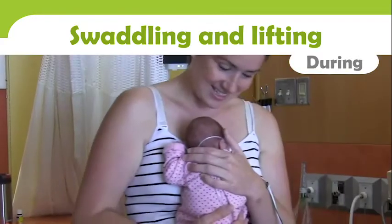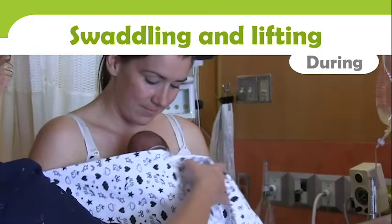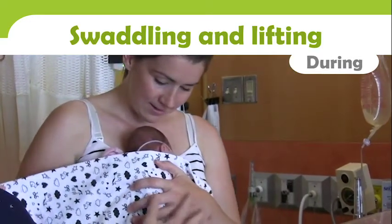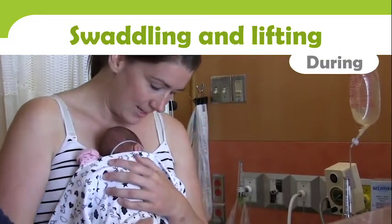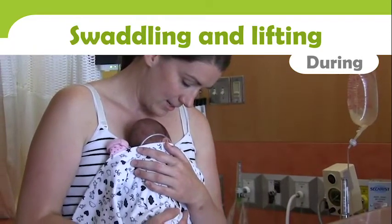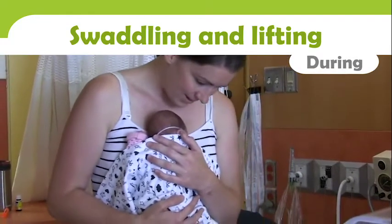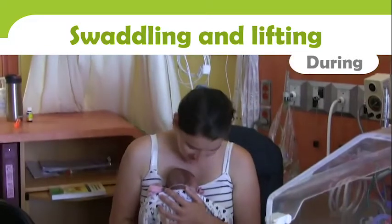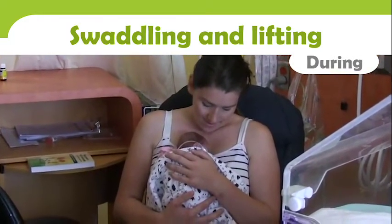You can also use a blanket previously placed under your baby. In this case, a blanket is given to the mother to offer additional support to Charlie. In both cases, the fact that the back of the body is covered by the blanket provides a greater sense of security while lifting and holding. Afterwards, Charlie's mom moves slowly back towards the chair to ensure that her daughter tolerates the move. Remember that the more immature and the sicker the baby, the slower the movements should be.